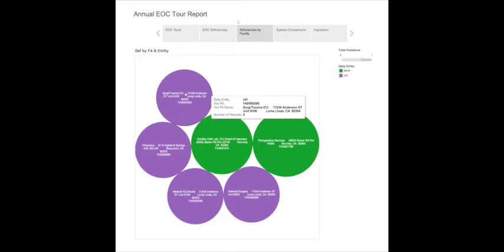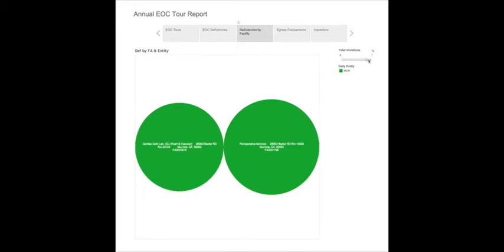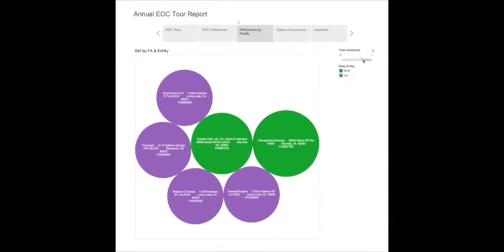So this is just looking at people that have over five violations, departments that have over six violations and more. So our two big players are for Marietta, but when it comes to University Hospital, when we filter it by five violations, we see that there's a four-way tie for having five violations for an EOC tour.